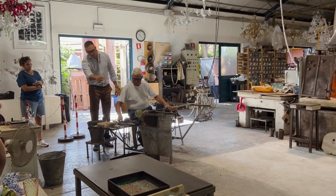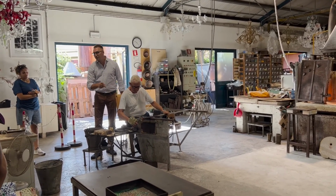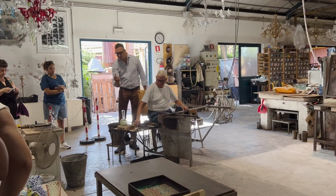First part to be done is the base. The side in front of you is the bottom part, okay? When the master decides that the base is finished, with the sheet saw, we're gonna cut the piece, turn it upside down, and we will start to work on the top side.